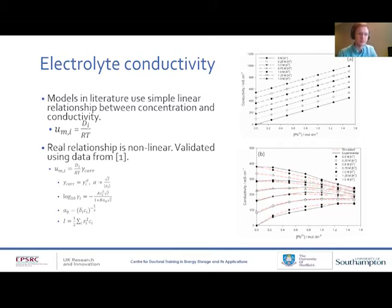It's semi-empirical. So this log to the base 10 of gamma I is what's known as the Debye-Hückel equation, a slightly modified version. And then I've used some empirical values to fill in some of these parameters here. I'm not going to spend too much time on this. But essentially, it gives us a much, much closer version of the actual conductivity than the previously used simple Nernst-Einstein equation.